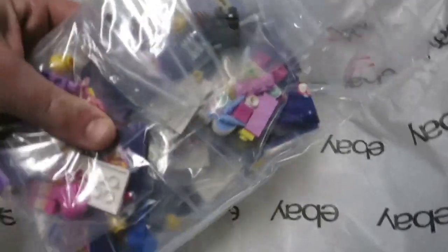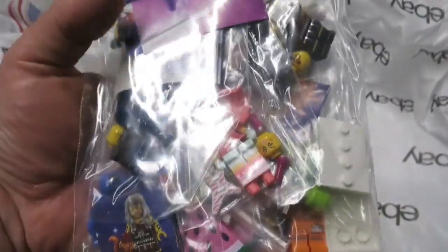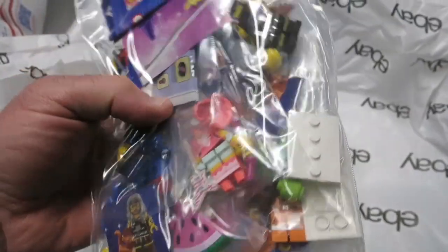Alright, so here is the next order, eBay. Again, someone was getting rid of these Lego Movie 2, and they said they were just opened and put in plastic bags, so they're considered new, I guess. So there's that. And another eBay order of random figs.